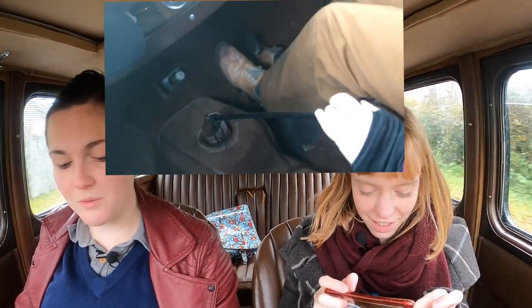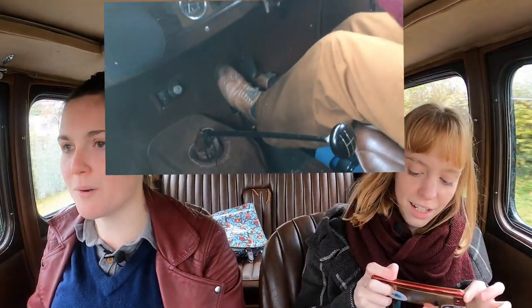Because I'm used to driving cars with five gears. When I'm at this stage, where I'm going at like 35 miles an hour, I try and go into fifth gear. And there's no fifth gear. Oh, shit. Sorry. Shouldn't do that.